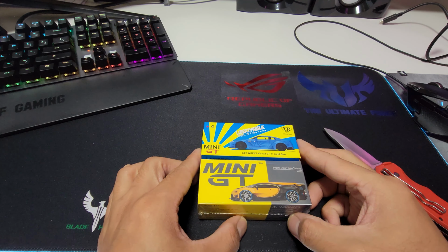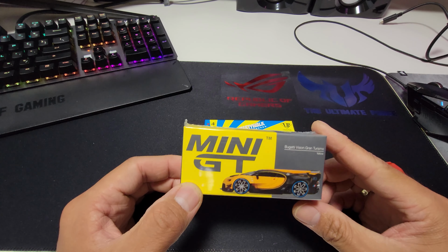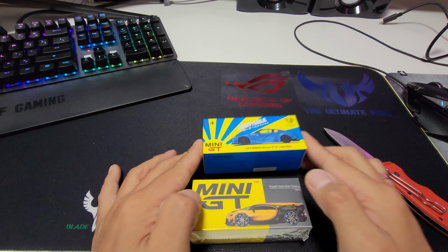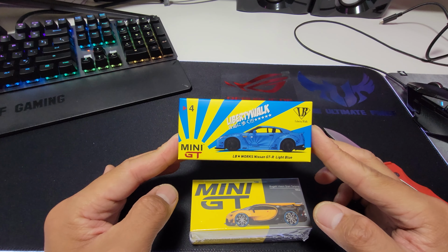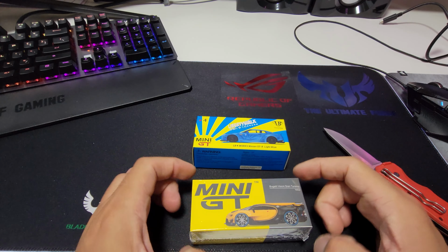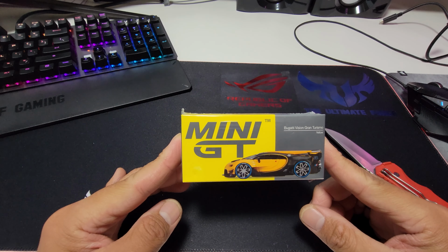So I bought this one at Keith's Small Cars a few weeks ago, and I bought these at the toy show from a seller, $10. This is, I think, 20. I forgot how much, but most likely like that. So let's open this one first.